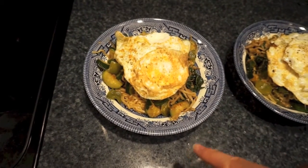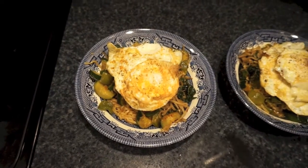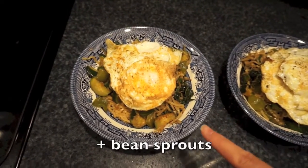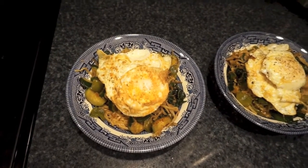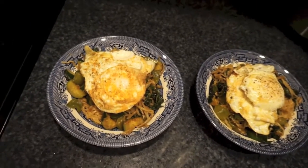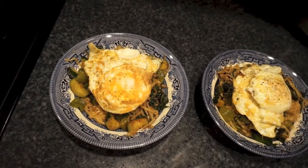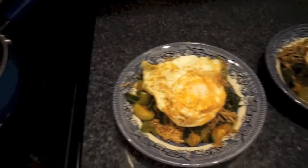And so this one I've got zucchini, a green bell pepper, a little bit of spinach, some Swiss chard, and a jalapeno. I did about half of a jalapeno because they were super duper hot. And then on top we have 2 fried eggs. Usually we just do 1 fried egg, but we both decided we wanted 2. That's been one of my things that I craved during my pregnancy, and I love fried eggs, so I went ahead and did 2 for each of us.